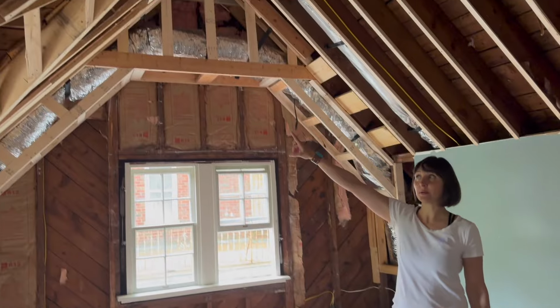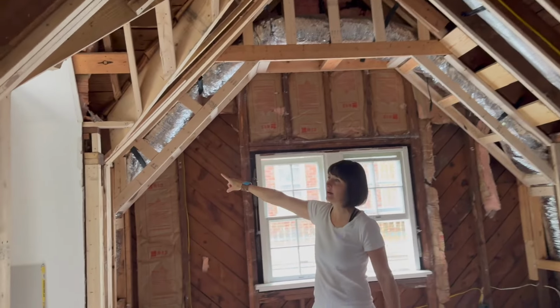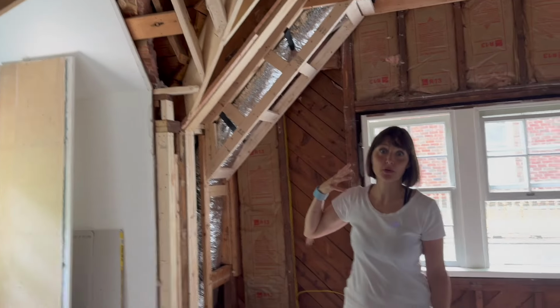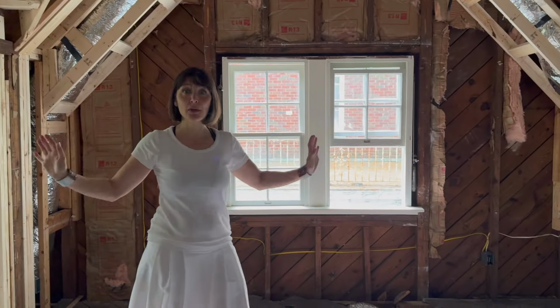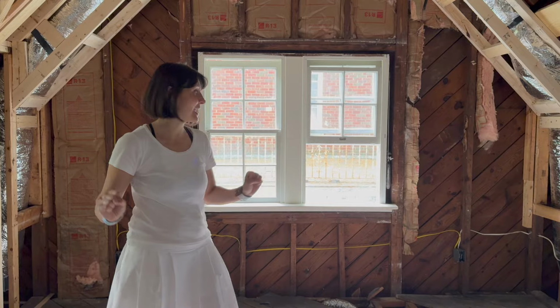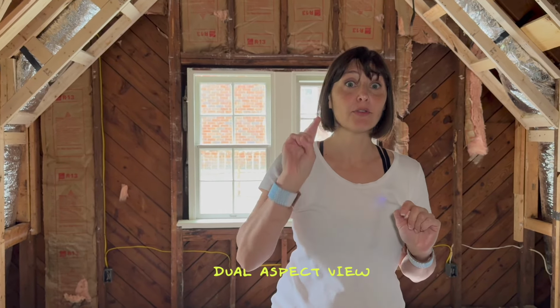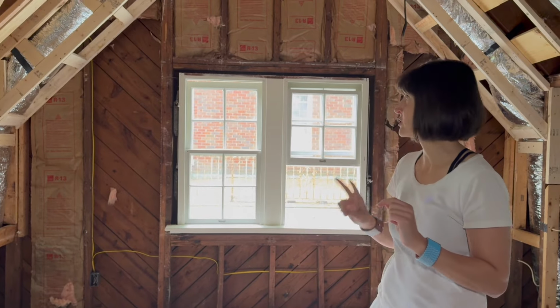This dormer has been opened up. It had a weird header here, and it's now nice and open, which again, now we get a big view out. We get lots more natural light. Again, which is one of the things that I like about this house, we're getting natural light from almost always 2, if not 3 directions. So we have multiple views. So in this bedroom, we're getting views from 2 directions and light from 2 directions, which is lovely.